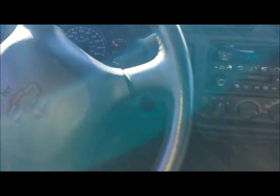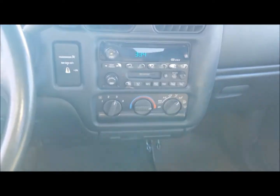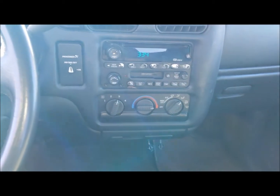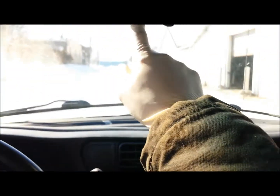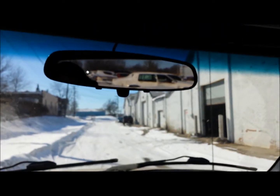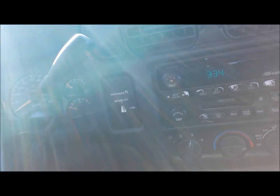Got cruise control, intermittent wipers. It's got CD, tape deck. I know the CD player works. Don't know if the tape deck works. I don't have any tapes. It's got the auto lights. They come on when it gets dark. It's got the map lights on the rear view mirror there. Got the airbag on the passenger side you can turn off.